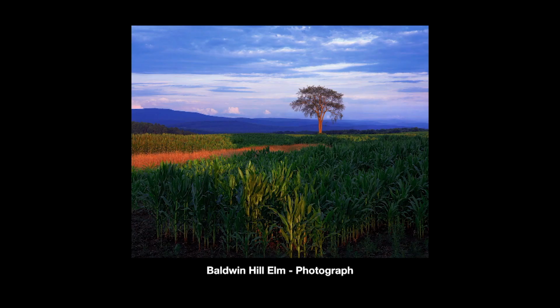This is a photograph of the Baldwin Hill Elm in Egremont, and it has been in the Power of Place show at the Berkshire Museum, as well as there's a print in the permanent collection of the Berkshire Museum. It is done on 4x5 transparency film.